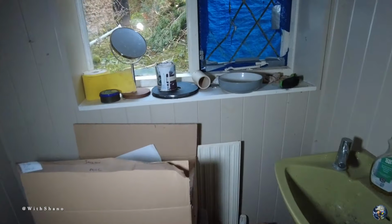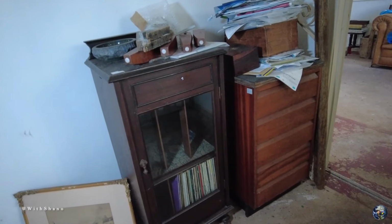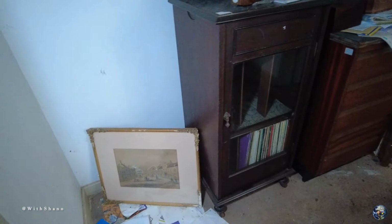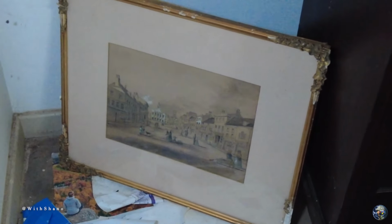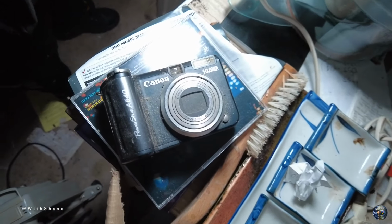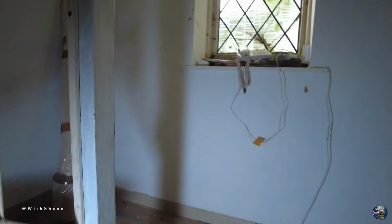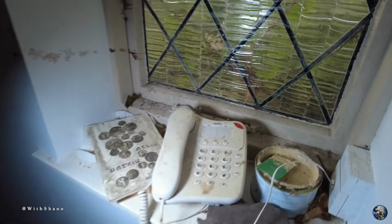So we'll come through here, which is the bathroom. This is in the hallway. With a picture down there. Not a bad place. Got a camera. The stairs, which we're going to go have a look at now.